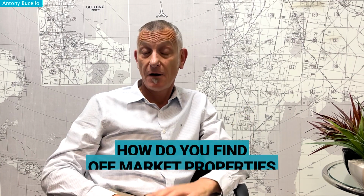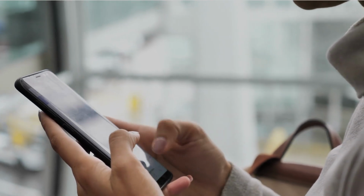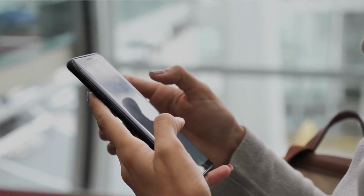How do you find off-market properties? You need to be proactive rather than reactive when it comes to off-market opportunities. Firstly, start by calling or emailing selling agents in the suburbs that you're interested in. Let them know what you're interested in, and you will need to give them some indication of your budget. It can be a good idea also to periodically contact the agents and just remind them of your requirements.